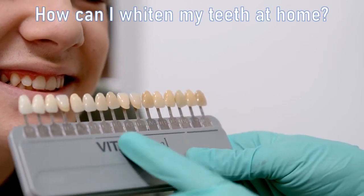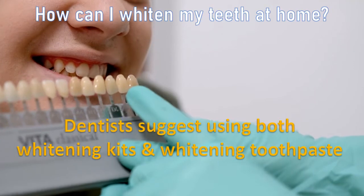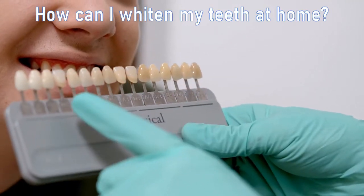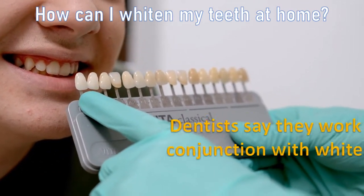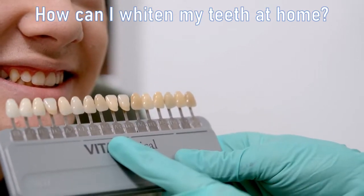For the ultimate at-home teeth whitening experience, dentists suggest using both whitening kits and whitening toothpaste. Although whitening toothpastes alone aren't able to soak into the enamel and bleach the teeth, dentists say they work great in conjunction with whitening kits by removing stains and making the teeth appear whiter.